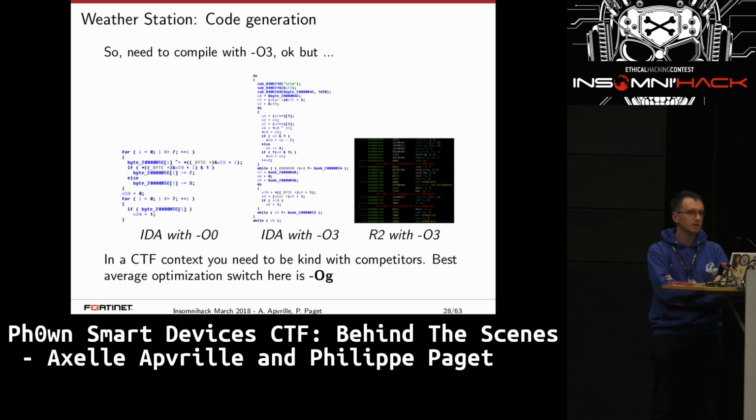So I tried several optimization flags, and the best compromise, where IDA doesn't produce exactly my algorithm and the result is still easily readable by humans, is the flag Og. That was the solution to break the IDA decompilation stage.